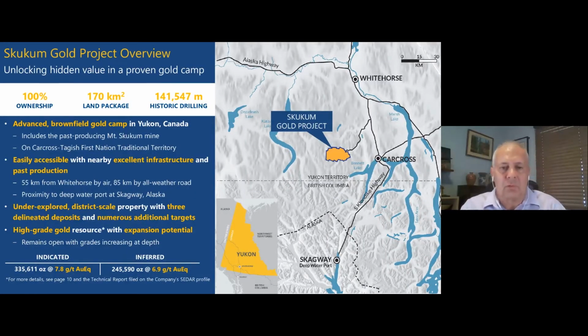So here it is, the Skukum Gold Project, 170 square kilometer land package. We're situated only 55 kilometers south of Whitehorse. We're 85 kilometers by road from Whitehorse, and it's all-weather roads, and the roads are maintained by the territorial government to within 17 kilometers of our site. Additionally, we sit only 185 kilometers from the deepwater port at Skagway, Alaska. That port has been used historically for shipping concentrate from the Faro mine, and is currently being used for shipping the concentrate from the Minto mine.